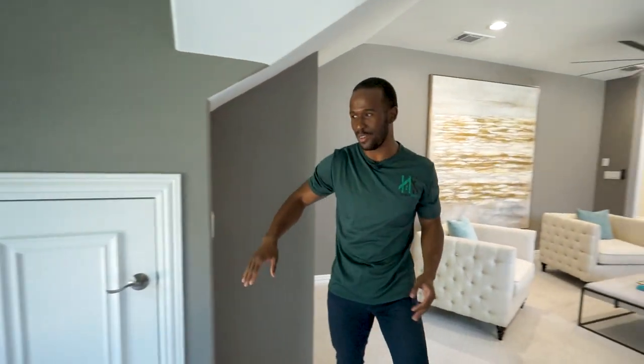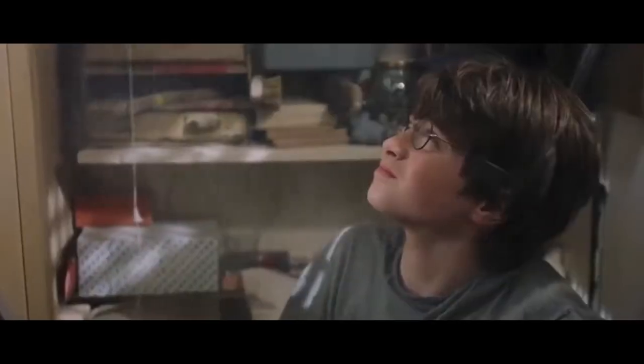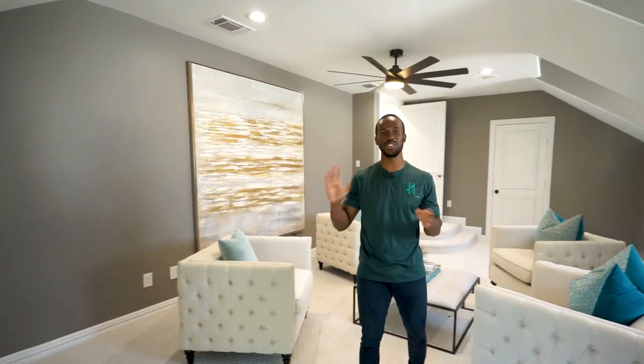I don't know. I call it a Harry Potter room because I would just put my unwanted kids in there that I don't want. That's a joke, guys. Knee slapper. My dad joke of the day.